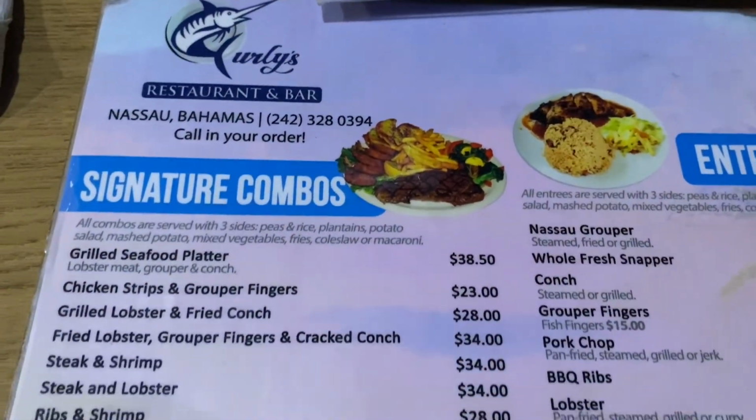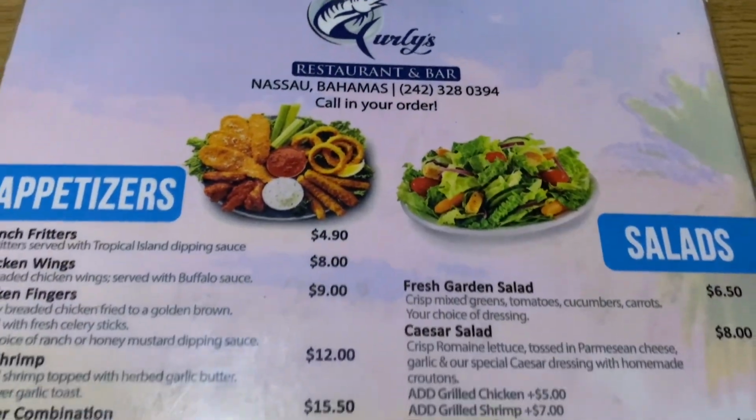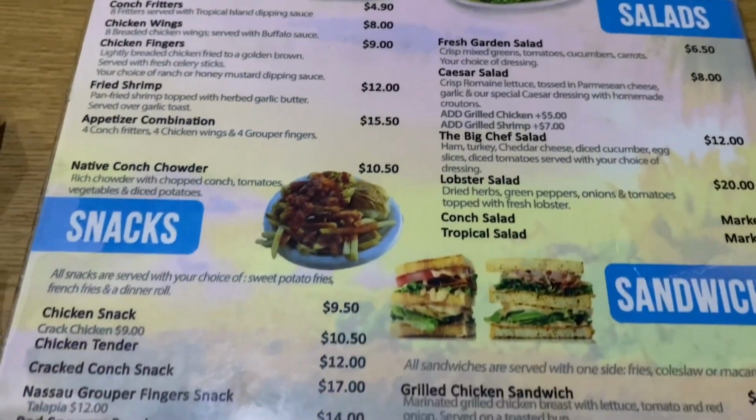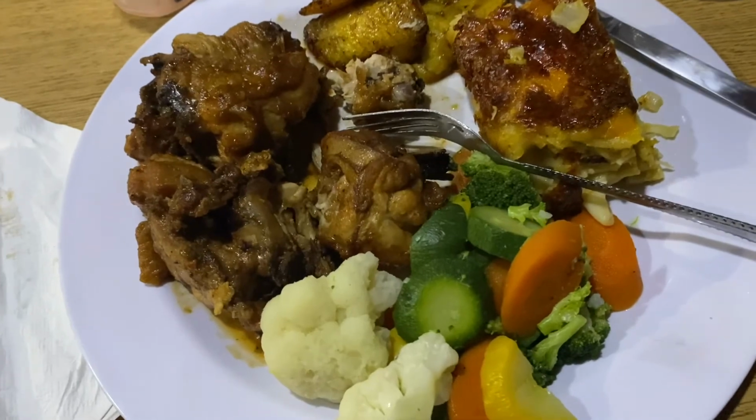Restaurants down here in downtown Nassau. So when we first pulled up to the fish fry spot, a guy called us and convinced us to come to, I guess it was his restaurant, I'm not sure, but the restaurant was called Curly's. I ordered the jerk chicken here. To me, there wasn't anything jerk about the chicken, but I'm so used to Jamaican food. Maybe Bahamian jerk chicken is different. The food was just okay.